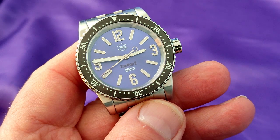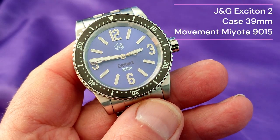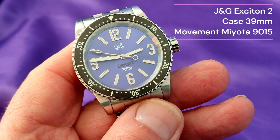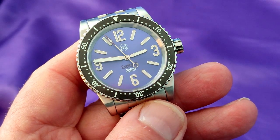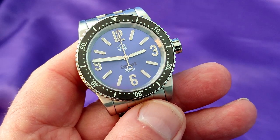We have Gary over at I Like Watches to thank for this one. He and his friend James designed this watch and had it made. It may not be perfect, but I described it as possibly being the best value for money automatic dive watch available. It's got a 38mm case, but in my opinion it wears a little bit larger. I forgot to mention, it's the J&G Exciton 2.